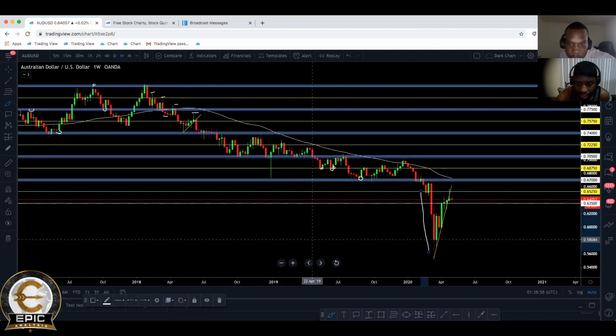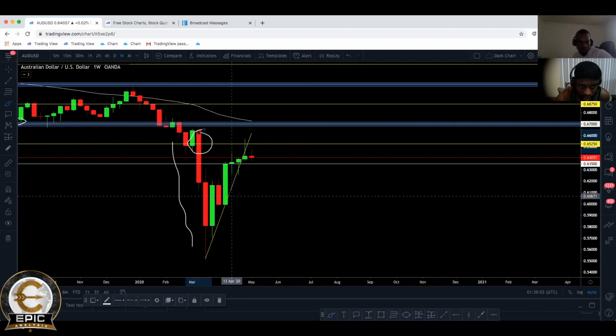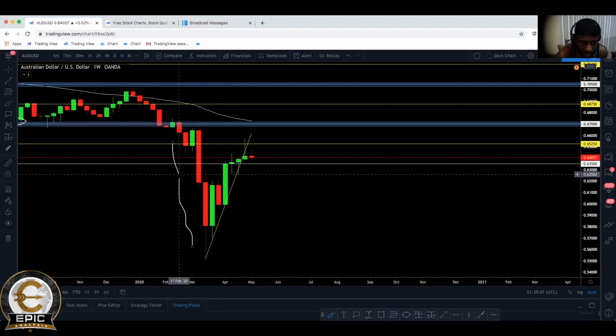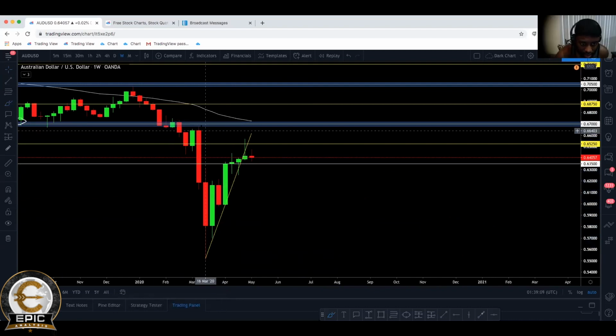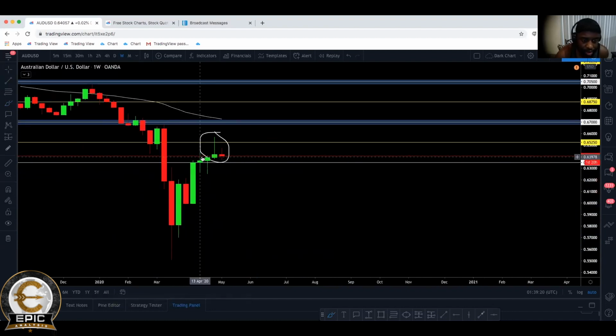So if you see how this weekly candle closed, it pushed right up into this bearish order structure here, where you had that previous breakout. Some call it a bearish order block, but this was the start of the big bearish sell-off. This weekly candle closed as a shooting star. You see that strong wick. That's important. Candlesticks tell you a lot, especially on a higher time frame.